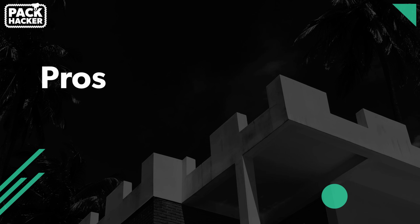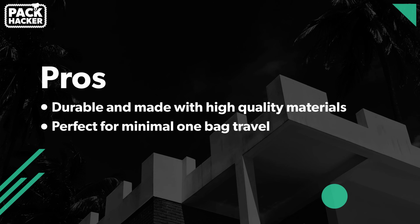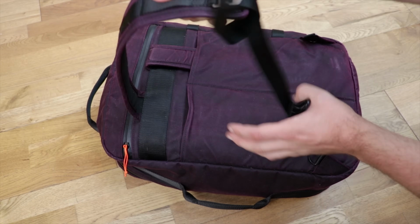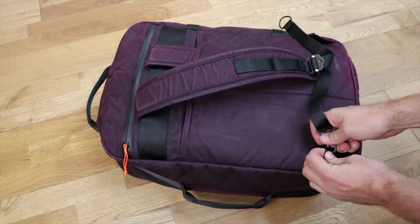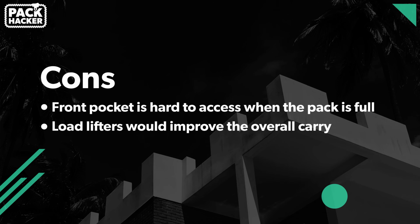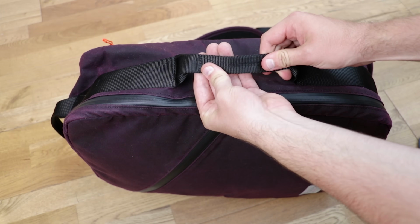Now moving on to some pros and cons. The Trakke Storr is super durable and made with high quality materials. It's perfect for minimal one-bag travel, and the hideaway harness system works flawlessly in practice, and we really like the way that they've handled this design feature. Now onto some cons. The front pocket is hard to access when the pack is full. We feel that load lifters would improve the overall carry significantly, and the handles aren't the comfiest when you have to hold them for any length of time due to the lack of padding.